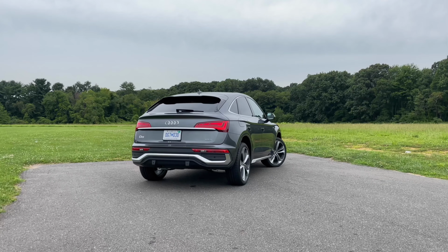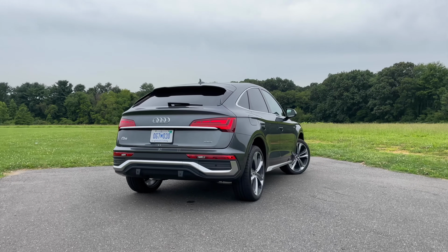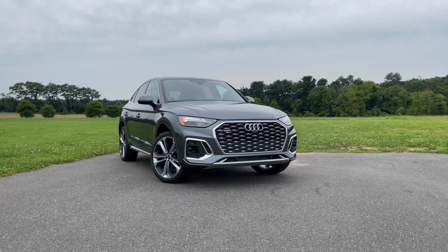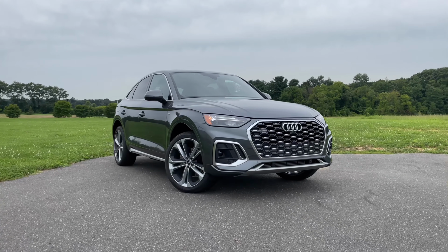All right, if we're just talking about the regular Q5, I think it looks better than the BMW X3 and the Mercedes-Benz GLC. In terms of the Q5 Sportback, I think it looks better than the X4, but it's kind of a tie for me when it comes to the GLC Coupe. Pricing-wise, the Q5s are actually cheaper than the BMW X3 and X4 and the GLCs by about $2,000. All have pretty similar driving dynamics, so nothing really sets one apart more than the other. I think it really comes down to brand preference when you're shopping in this trim level.